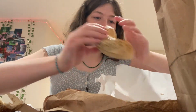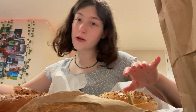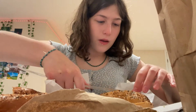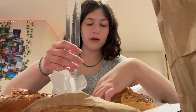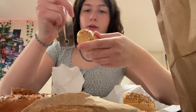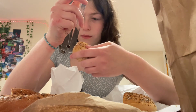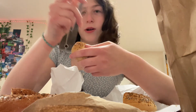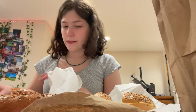But yeah, look, it's super airy. There's so many pockets of air. I'm gonna measure it with my ruler. Okay, 4.7. Okay, so I just have to measure this now. About an inch, 1.3 actually.